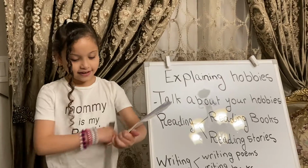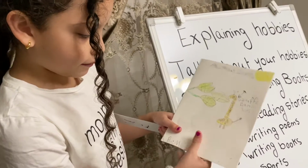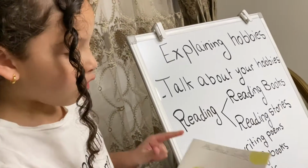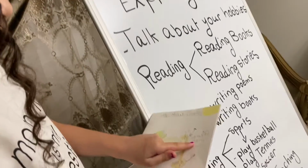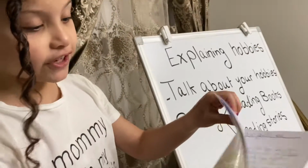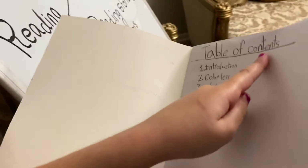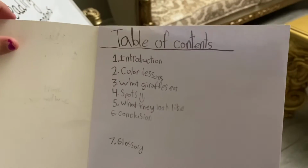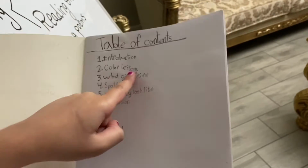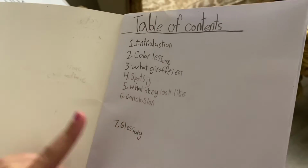look here. So I'm going to read you guys this book I made. So this can be one of your hobbies. It's by me, all about giraffes. And this is a giraffe named Spot. Guys, let me read it for you. Wait. So there's a table of contents. Then an introduction, color lessons, what giraffes eat, spots, what they look like, in conclusion, and glossary.